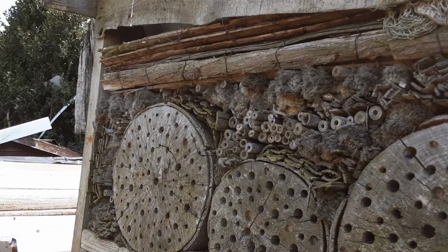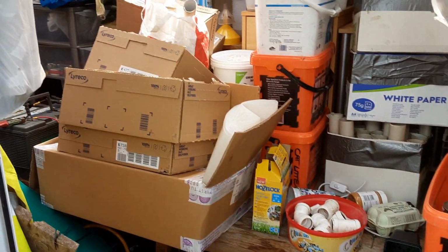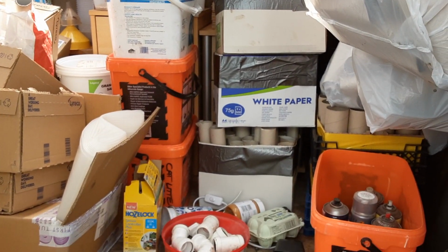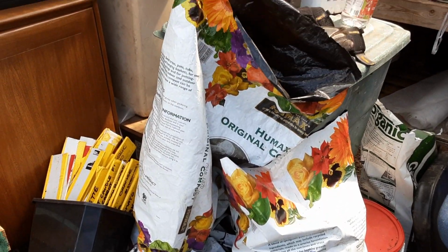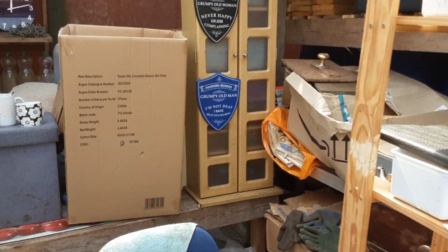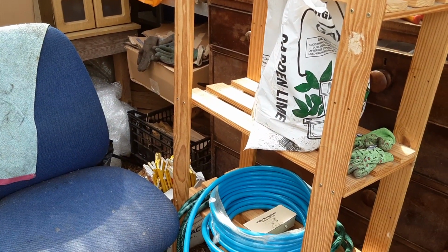Built that very early on my allotment. I said I'd show you some of my mess. Oh dear. Recycle, recycle, repurpose. But please keep it tidy, Mr. King. There you go. I am a gardener.